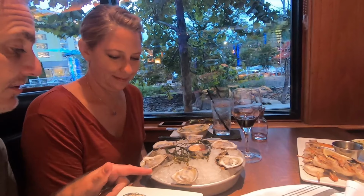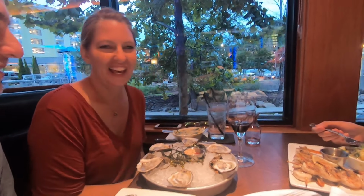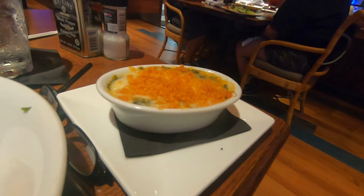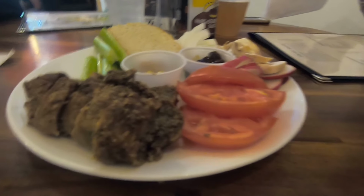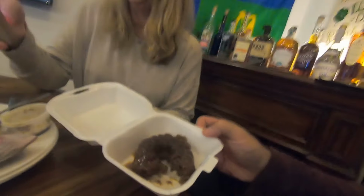Big bear. Which looks awesome. I like that a lot. The Plowman's Lunch. Yeah. I heard they're the best in the world. It is so good. That's good. I see what you mean.